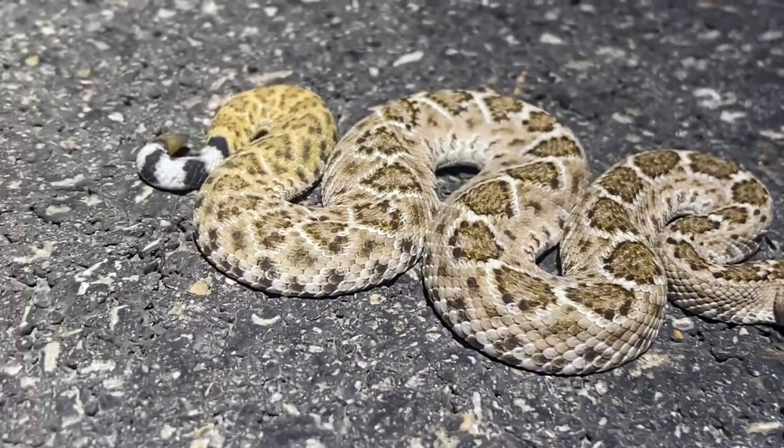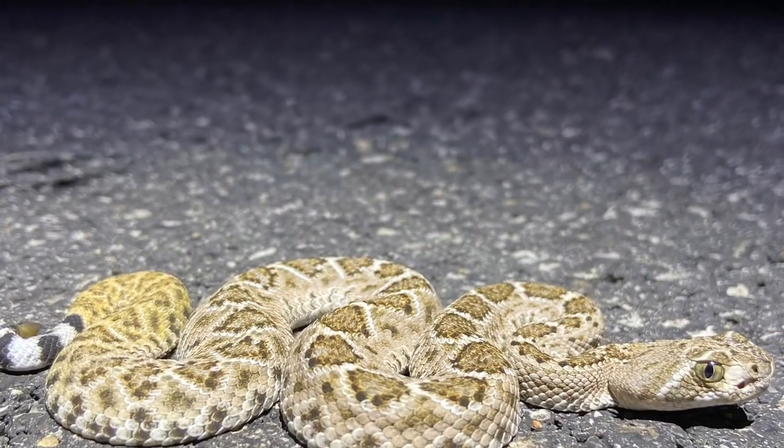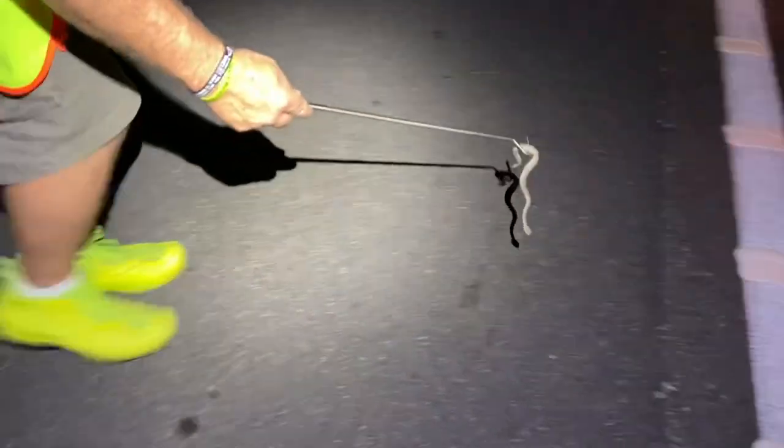I'm gonna take a few pictures and we'll get it off the road. All right, we're gonna get it off the road. If you need these, I have the tweezers if you need them. There you go. All right, keep ripping.